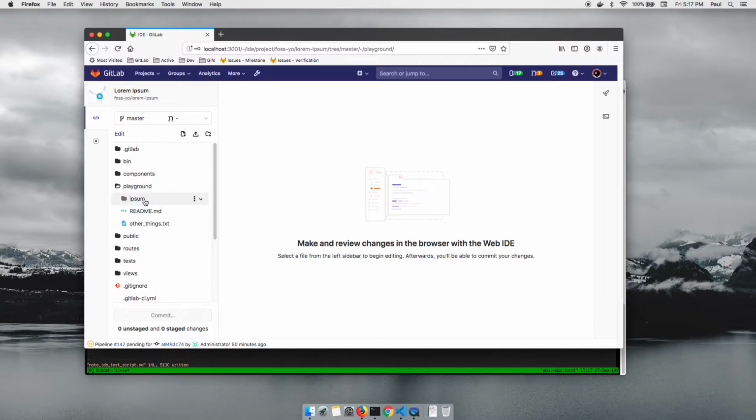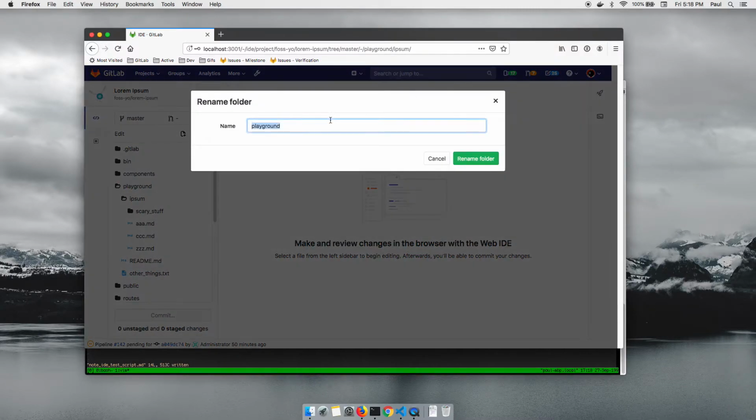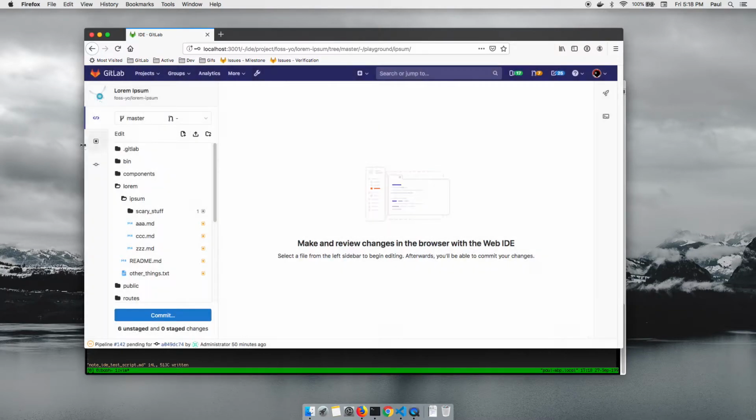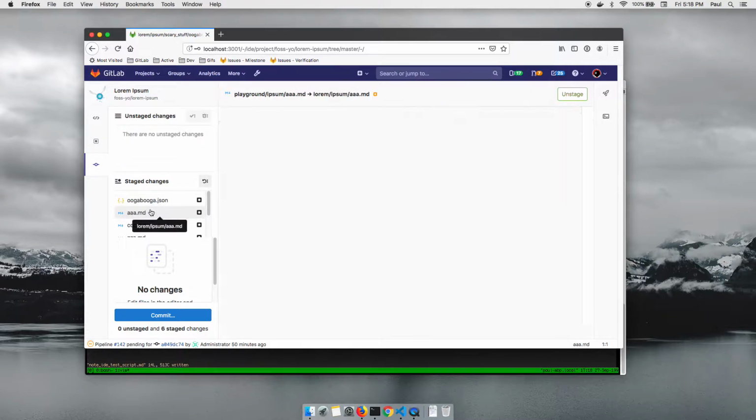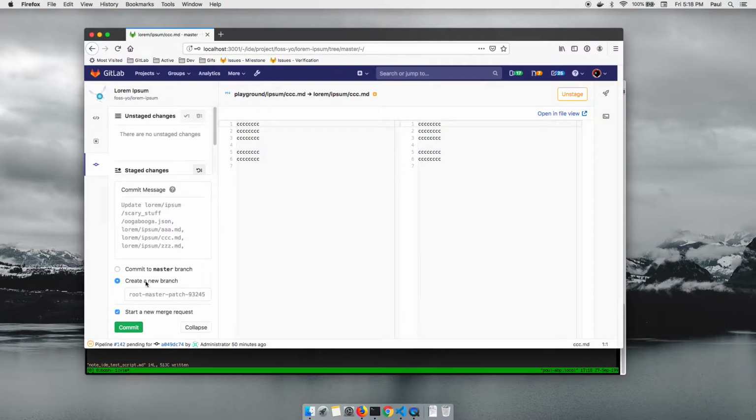Let's do it. Here we are. We've got a directory that's reasonably complex. Let's rename it to Lorem. There's everything. I can stage these changes. Everything looks good. I'm going to commit.